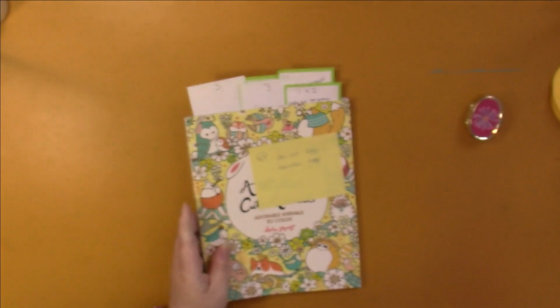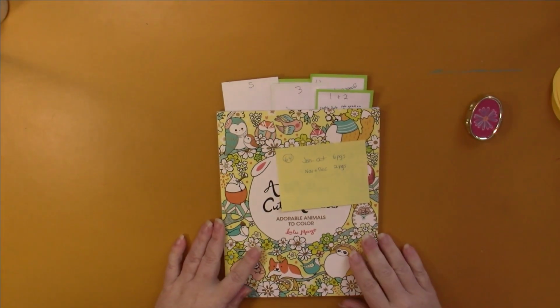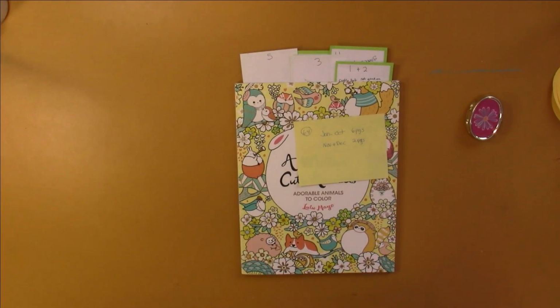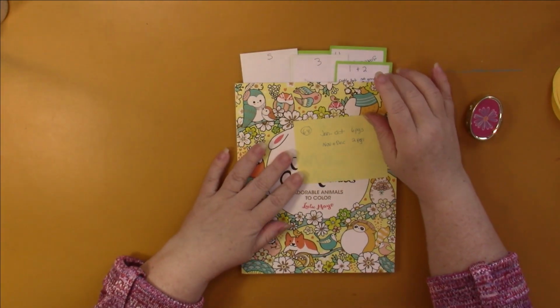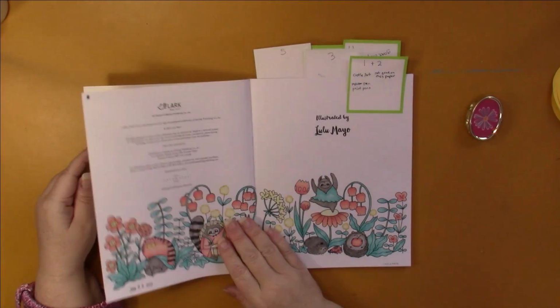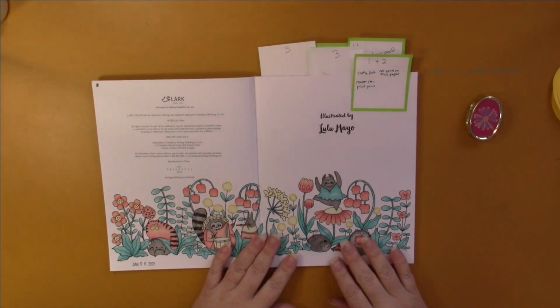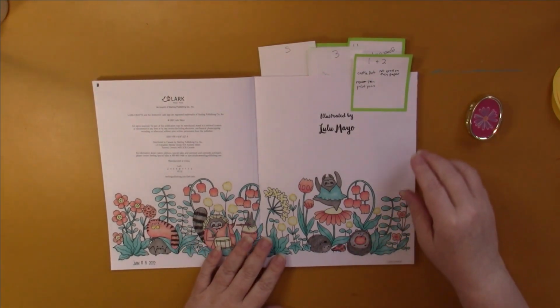And now one book left. And the last one is A Million Cute Animals by Lulu Mayo. This is the one that I'm going to have to put the most effort into each month to finish the book in a year because I have 6 pages to do. So I did this 2-page spread here for the this book belongs to and the copyright page.